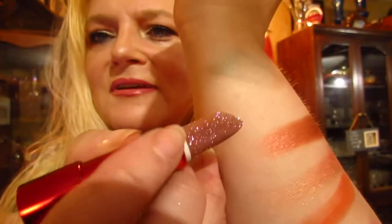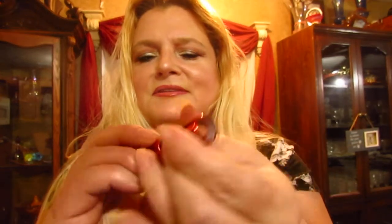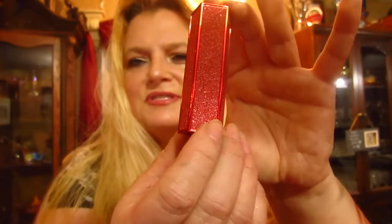Look how pretty. Let me swatch it. I didn't think to. I'll have to do a review on this, and look at all the sparkles. Look how pretty. What is this in the color? Lust. Satin matte lipstick, and it says Lust, so I assume that is the color. This is one of those that you have to leave sitting on your vanity because it is just too pretty to put away.